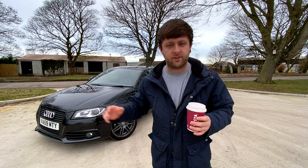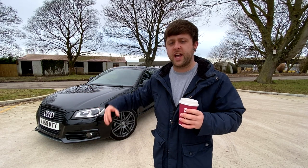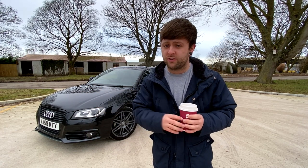There's going to be loads of stuff happening to this car. Obviously, we've got four-wheel alignment today. Next week, we're getting some new tyres and a little twist on the wheels.